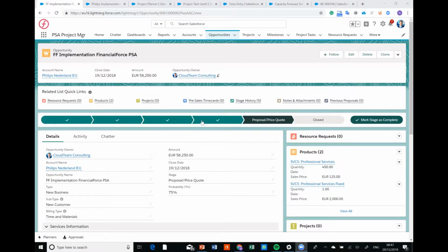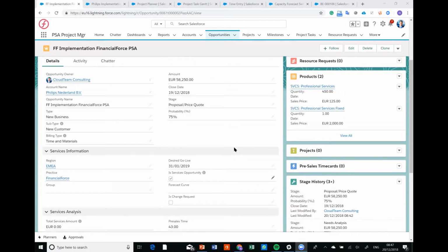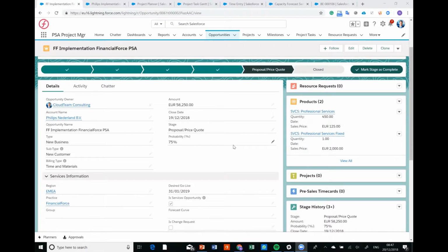Okay, so we'll start from the opportunity side, which is predominantly where most organizations who have Salesforce start. And as Gert-Jan said, you'll be taking your sales pipeline through to quoting. At this very point, let's say you'd be at your 80%, 75% probability of closing the opportunity. In this instance, you would have maybe sold some hours for professional services and maybe a fixed amount for a workshop of some kind, a fixed price item within this opportunity, which is a services opportunity. And obviously, we're pretty confident at this point that we're going to close the deal.